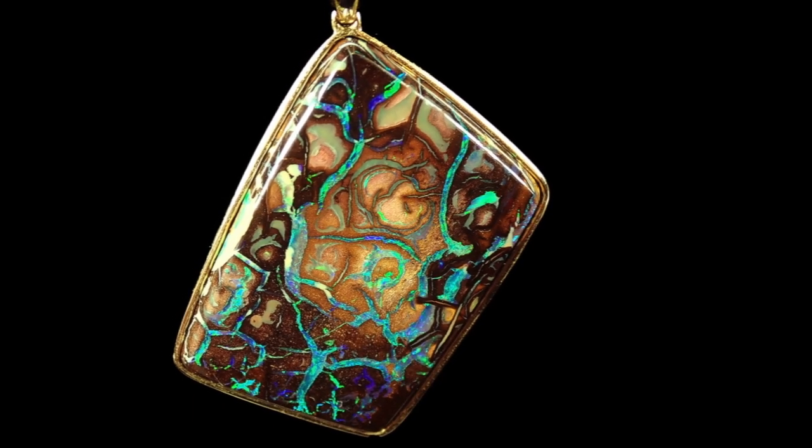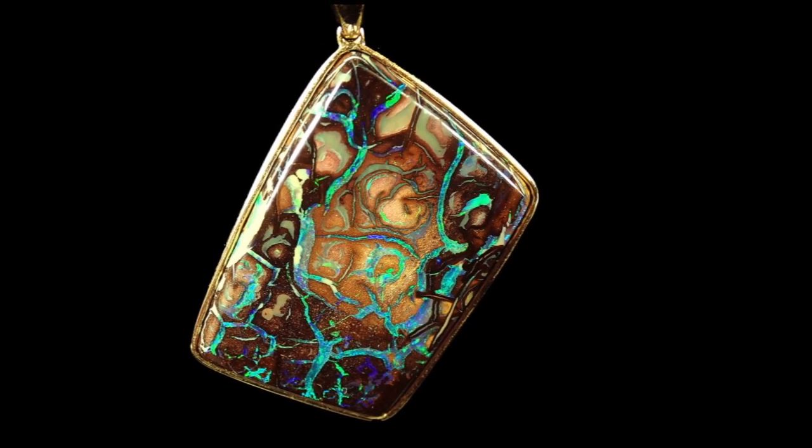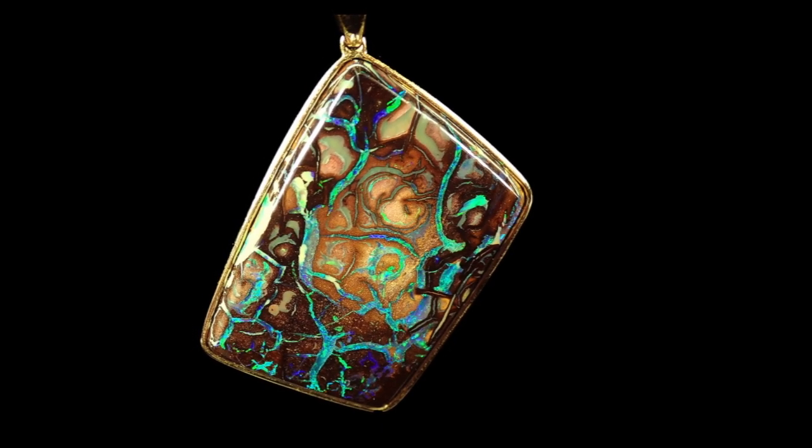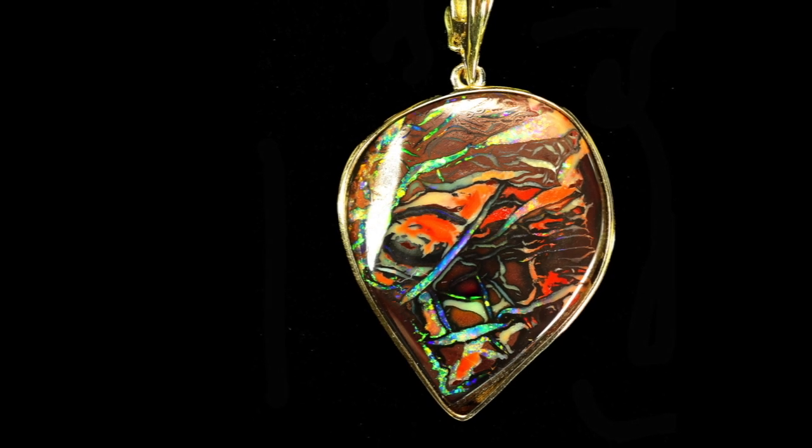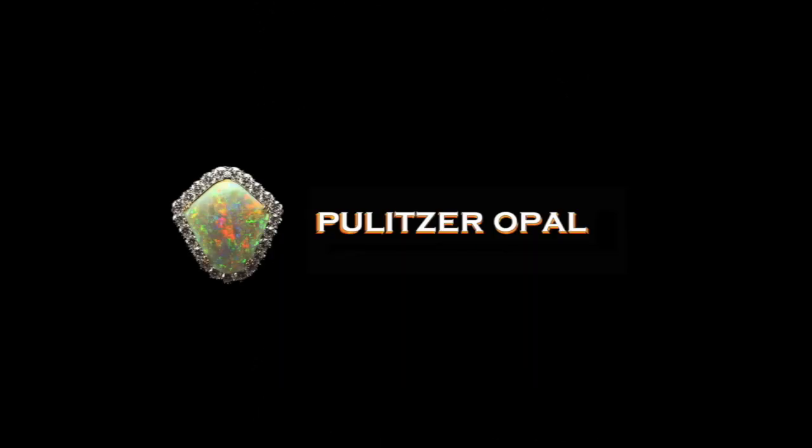You can't split it. This is a pendant I made some years ago with Koroit opal. And this is another one that I made some years ago with Koroit. It's really, really nice material. I like the Koroit opal, and that's why I did this video, despite the colossal mess that I had to clean up. But I hope that I've given you some sort of picture about what Boulder Opal really is.